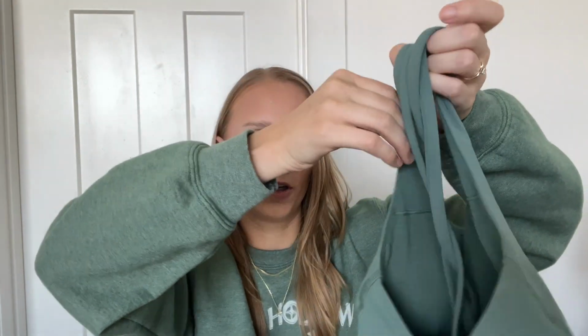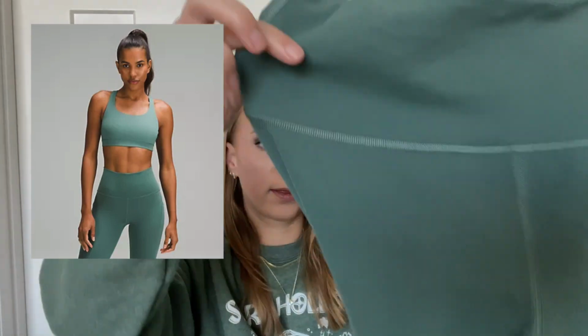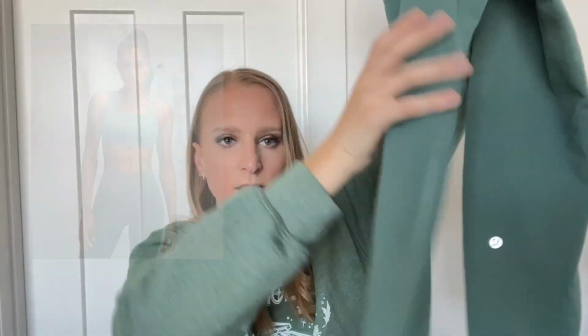And then I have another matching set that I got. I don't always wear this together as a matching set, but I got this really pretty foresty green color, the same as my sweatshirt. So I just got their typical bra. This is more high impact, so I can wear this when I'm running. And then I got the matching leggings, the full length leggings, so they go all the way down to just below my ankle, and I got the ones without pockets.